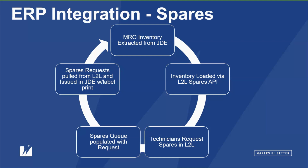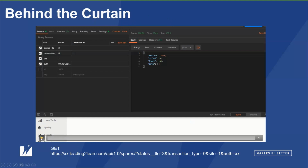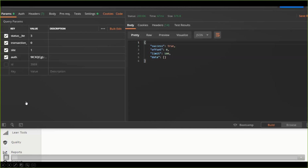So for those of you techies out there who want to see how this works, you may be thinking in your business, we could use something like that. We've thought about spares integration before. Maybe you don't have your IT involved yet, maybe you do. This presentation is a window into how you can get that off the ground. And I actually have a lot of this code you can take and use on your own. So to articulate some of this, I have a little video here. This is Postman. So your IT folks may know how to use this, and you can get them involved.